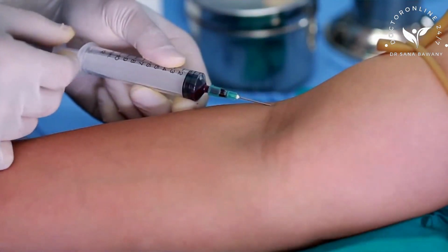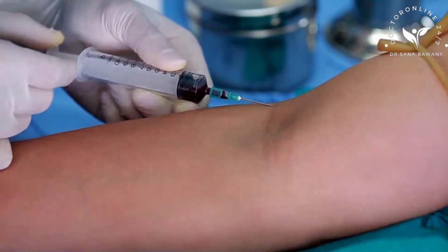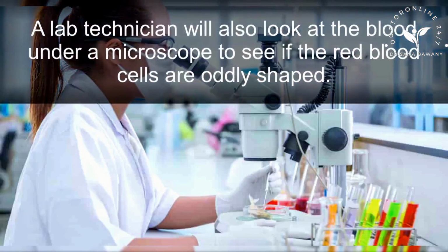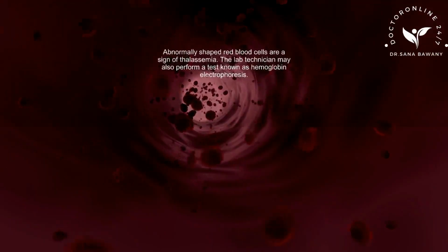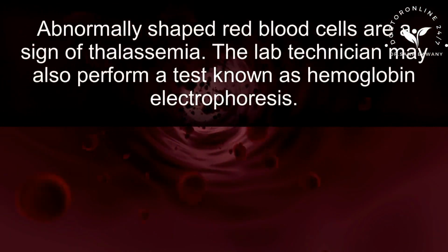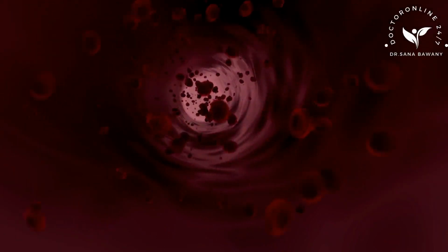Diagnosis of thalassemia. If your doctor is trying to diagnose thalassemia, they'll likely take a blood sample. They'll send this sample to a lab to be tested for anemia and abnormal hemoglobin. A lab technician will also look at the blood under a microscope to see if the red blood cells are oddly shaped. Abnormally shaped red blood cells are a sign of thalassemia. The lab technician may also perform a test known as hemoglobin electrophoresis. This test separates out the different molecules in the red blood cells, allowing them to identify the abnormal type.